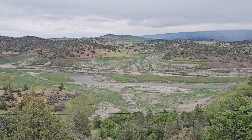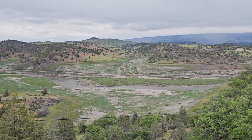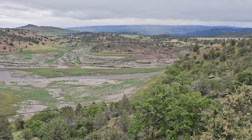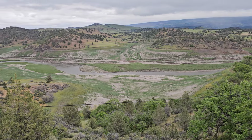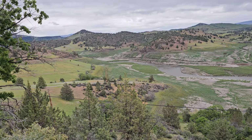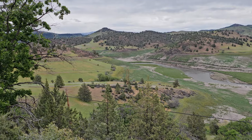Today is May 3rd, 2025. I'm up here above where the former Iron Gate Dam was. You can kind of see things are greening up. We've had a lot of moisture this winter. We had rain last weekend. We had rain last night.